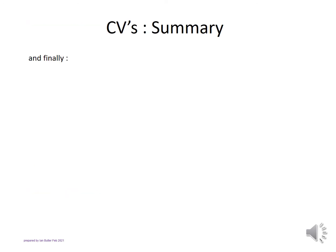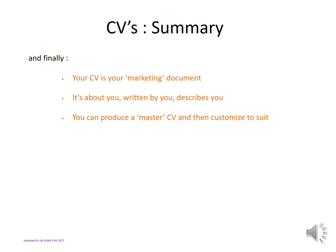So there we have CVs. Finally, your CV is your marketing document. It's about you, written by you and describes you. And it's quite okay to produce a master general CV, but then it needs to be customised to suit the occasion which you're going for, the job, and so on. But once you've done a CV, it does need to continually be updated and revised with the changing circumstances that you go through in your career. So in that sense, from now on, remember, a CV is for life.